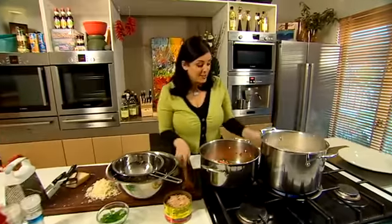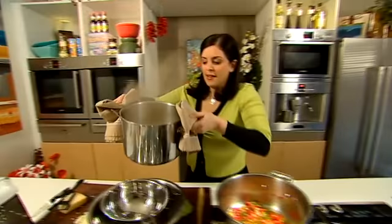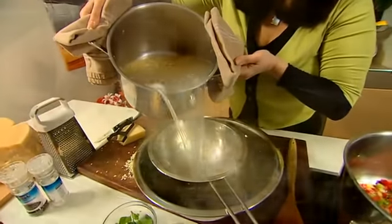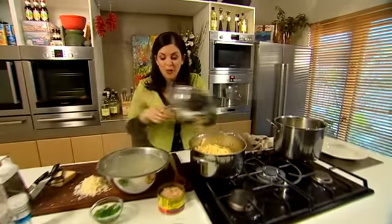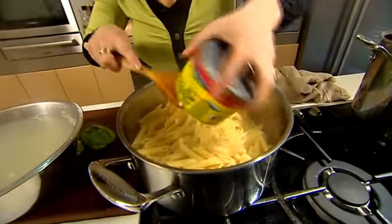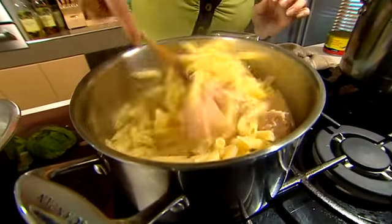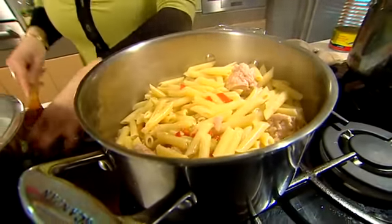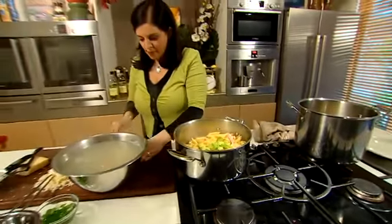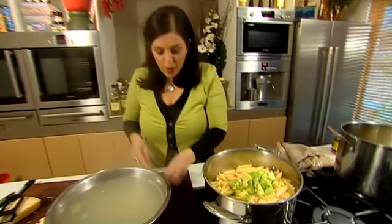That pasta is just al dente, which means it's ready to come out. Let's just drain it over here. So just to drain, I'm leaving some of the moisture in there, and we'll toss that in together with the tuna. So pop that in and give it a good mix, and then we can add the avocado. And a little bit of the parsley, and give it just a lovely mix all the way through.